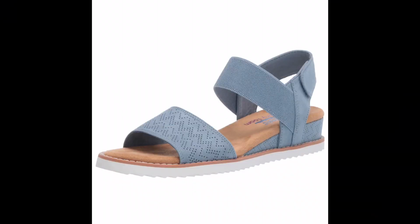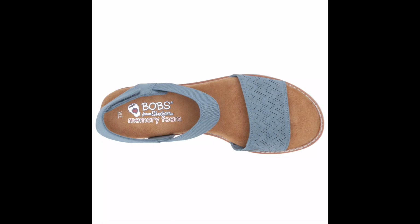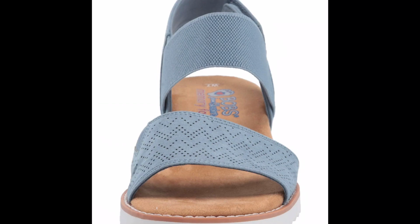So these are cute. They are made by Bobs. Let you know what they're called. Okay, they are called the Skechers Women's Desert Kiss Flat Sandal. Size 6.5. Cost $47.95. So I do like those.